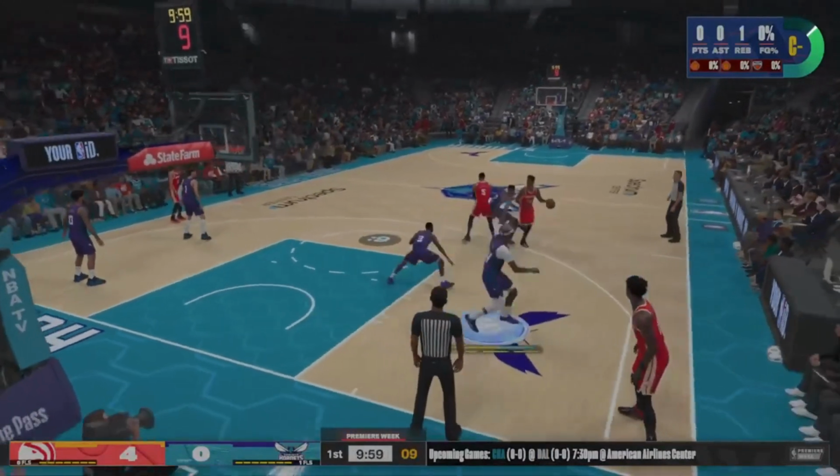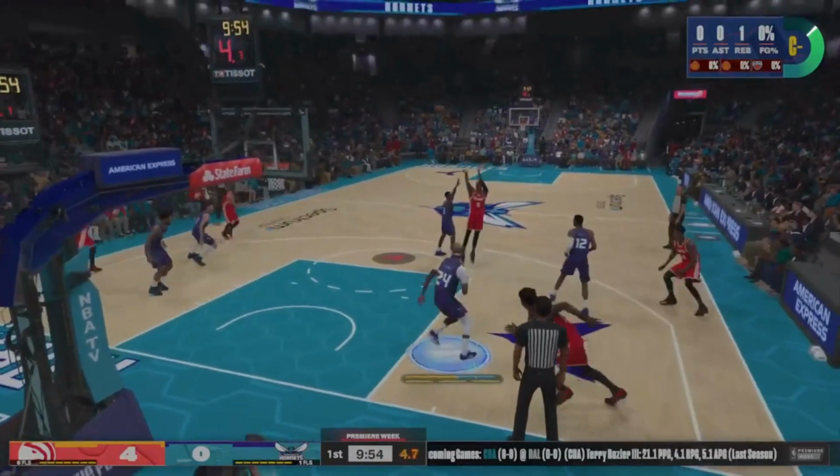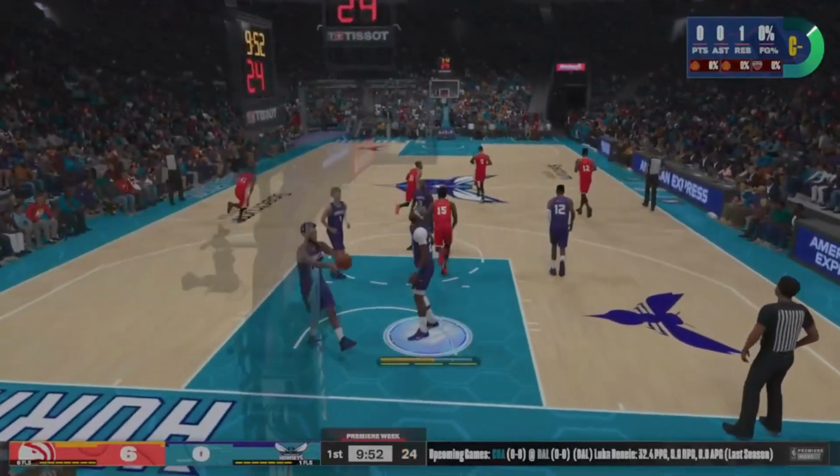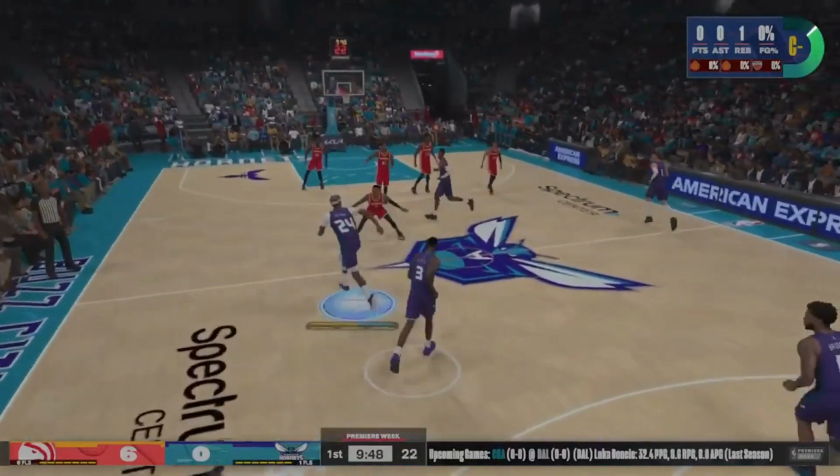Hunter against Miller. Murray sets a screen for Hunter. Murray outside. Five on the clock. And such a nice move to make the basket work. You could tell Hunter knew he was open, did not hesitate to find him.